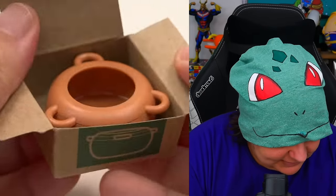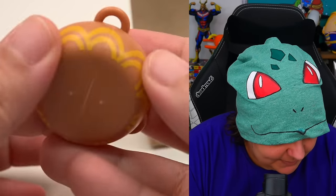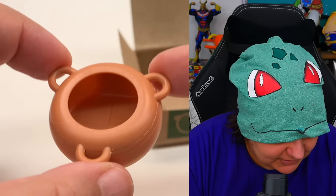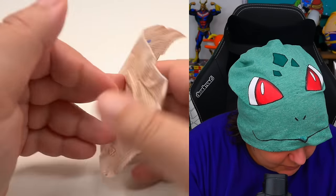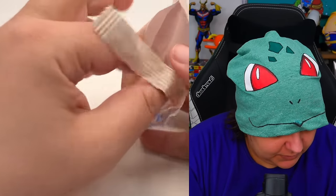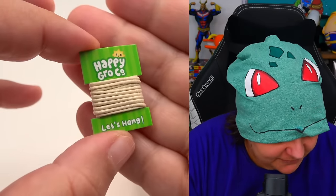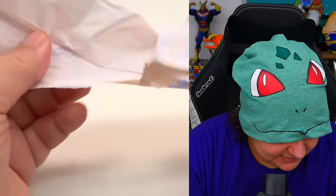Let's take a look at you. Yeah, that definitely looks a little bit more like a terracotta type plant. I don't know how it's going to hang. Maybe we're, oh, okay. It has a little bit of a design. Maybe we're going to get strings for it to be a hanging type plant. And then here it says home sweet home. Let's see what we have. And you are, what are you? Okay, we have string. This bag for string says let's hang. Okay, cute. Anything else? No.